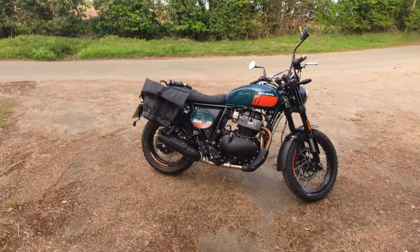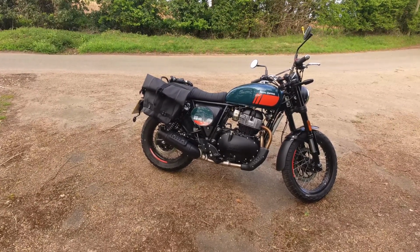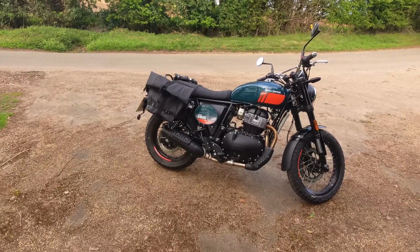The second thing that led me to buying this motorcycle over the competition is the way it sounds. I think this engine sounds absolutely fantastic. Let me start her up so you can have a bit of a listen.